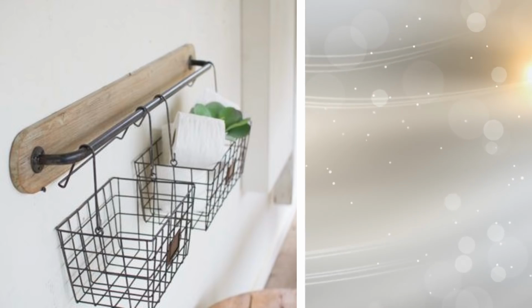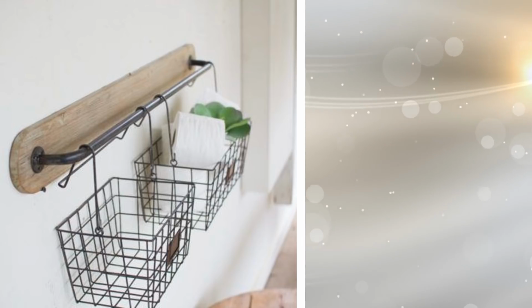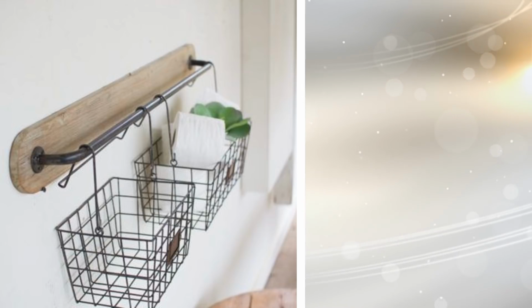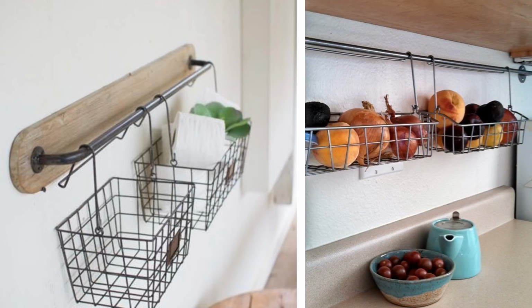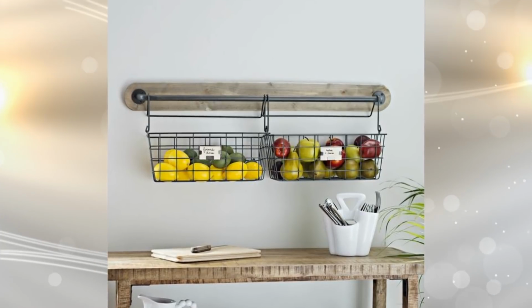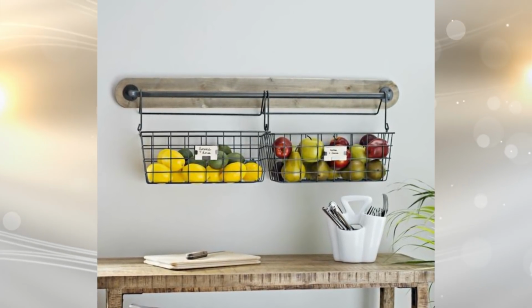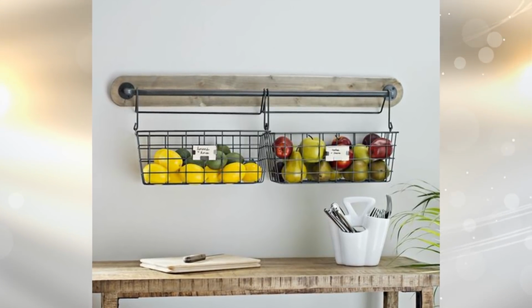4. Create a clever produce rack. Some vegetables don't need to be refrigerated and take up precious space in your crisper drawer. Instead, you can place things like onions and potatoes on a small rack mounted under your upper cabinets. This keeps them within reach when you're cooking and frees up valuable space at the same time. Plus, the backsplash rarely gets used, so you can take advantage of it.